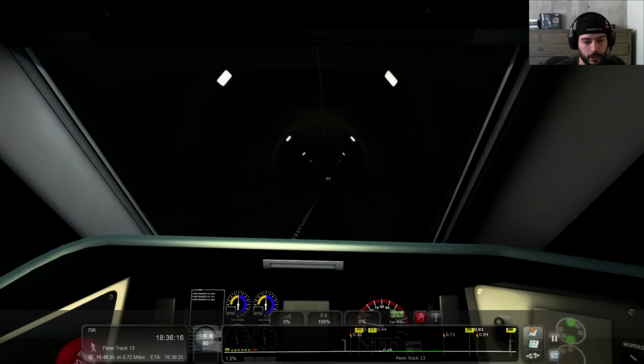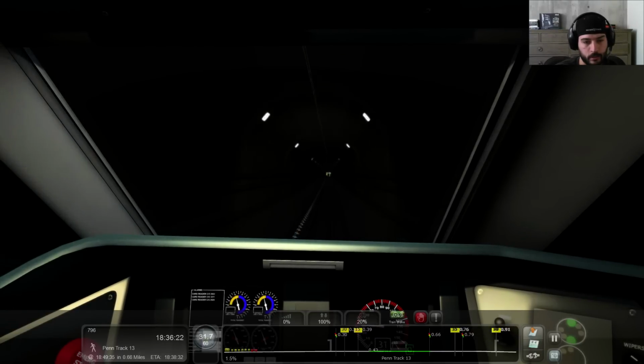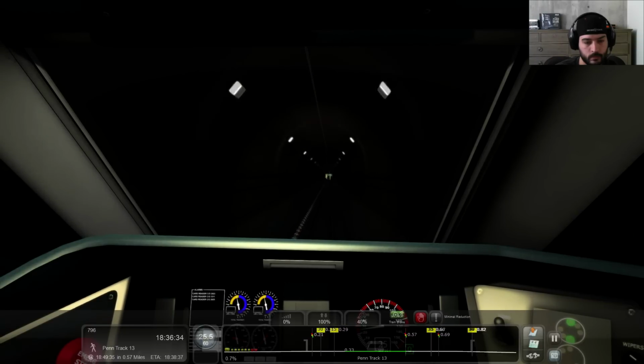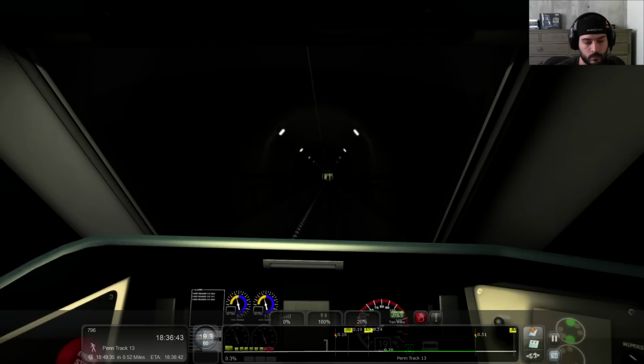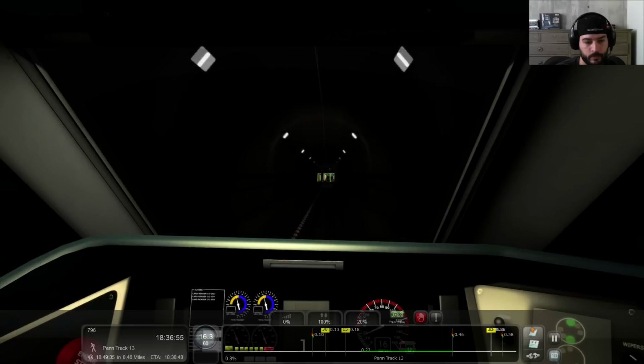Alright, so just cruising. We almost got it down to 30 miles per hour by itself. Let's go ahead and start braking because we got to get down to 15, so I don't want to be braking at the last second. Right, finally at Penn Station. Didn't do too bad. I'll make sure to get under 15 here. There we go.